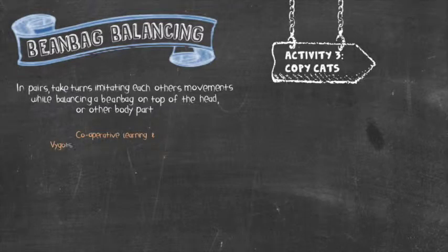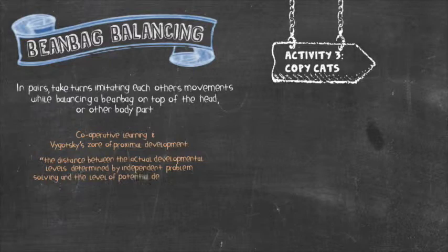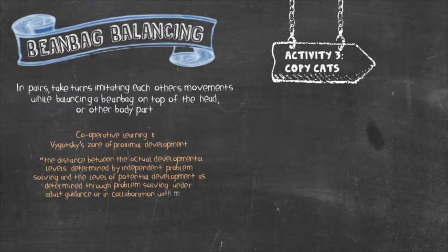Teachers have long been using this teaching tool, especially since Russian psychologist Lev Vygotsky linked cooperative learning to his zone of proximal development. Vygotsky defined the zone as the distance between the actual developmental levels, determined by independent problem solving, and the level of potential development as determined by problem solving under adult guidance or in collaboration with more knowledgeable others.